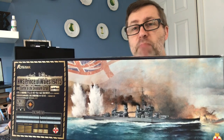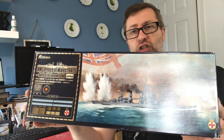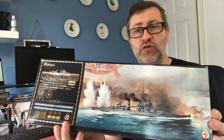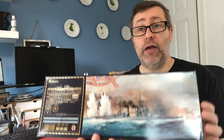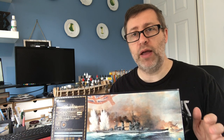This kit is mental. Absolutely mental. You get three sheets of etch in it. You get some wooden barrels. You get a badge, Prince of Wales coat of arms, that's almost bigger than the kit. Bizarre. But what's mental about it, and if you bought a Flyhawk upgrade set, you know the amount of etch they can chuck at a kit is bonkers. I mean, really, you feel your lumps as you pay your money out.